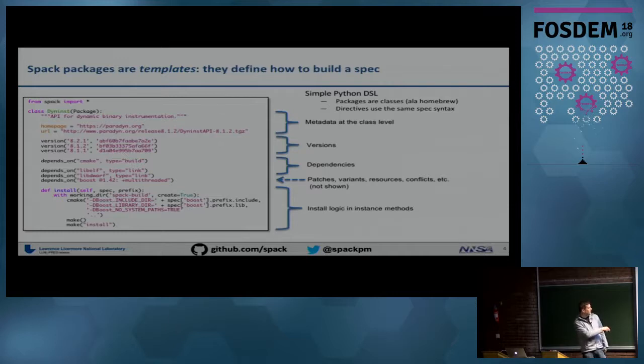You can use that same spec syntax to constrain dependencies. So you can say this depends on boost at 1.42 or higher with an option. And then in here, this is just simple build instructions. And this is supposed to look kind of like shell, because all this is doing is saying, with this working directory, call cmake with some options, make install. And that's it. So it should look pretty simple to a typical user.